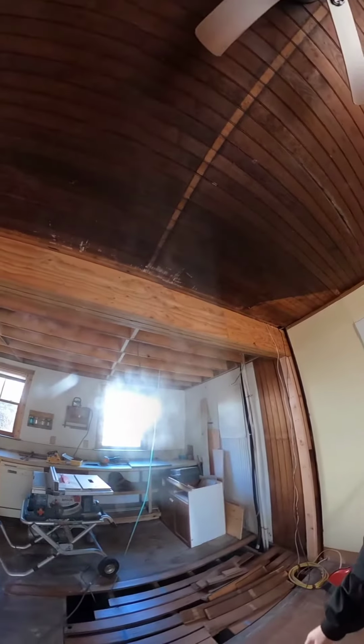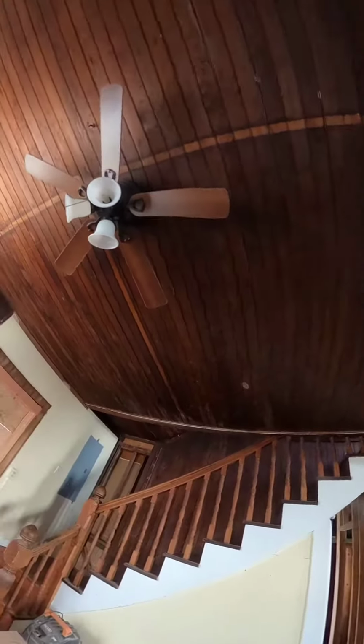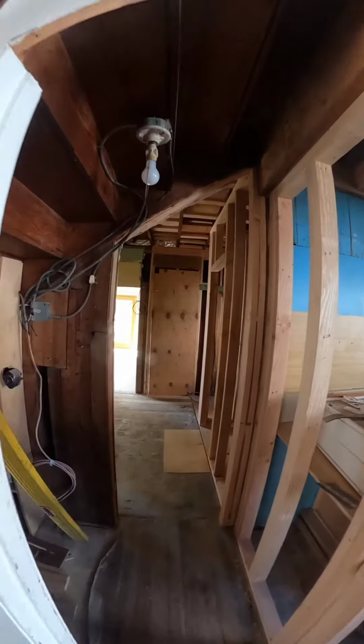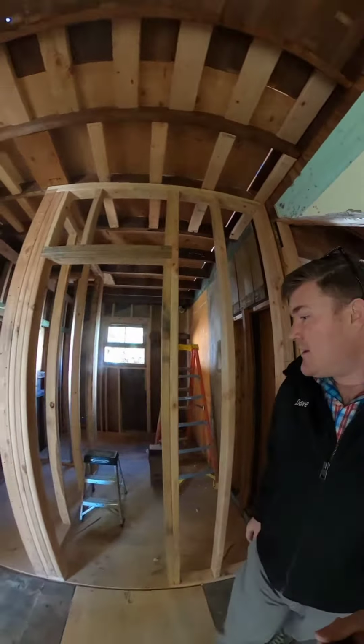This is going to be such a transformation. You got this old fir tongue and groove beadboard, which is really cool stuff. And a lot of times that's painted by the time we see it. But we've got a new bathroom here. It looks like it's gonna be new framing for that. So we're getting ready for roughs.